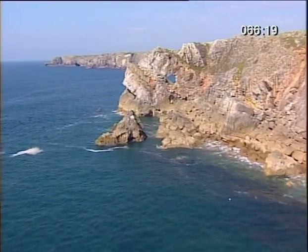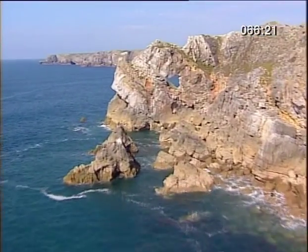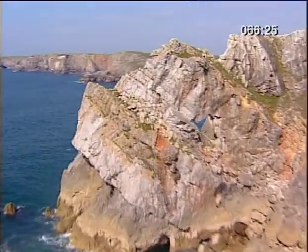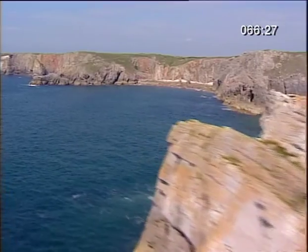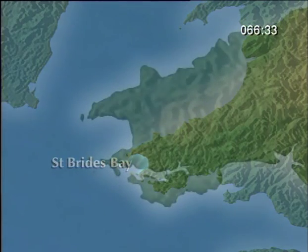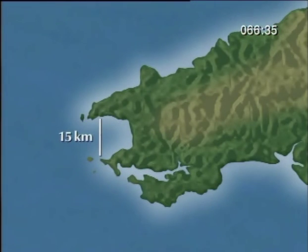The bays left in these limestone cliffs are relatively small. When rock types of differing strengths are placed together, the bays can be much bigger. St Bride's Bay is a good example. It's 15 kilometres from one headland to the other, and it's all down to a difference in rock type.